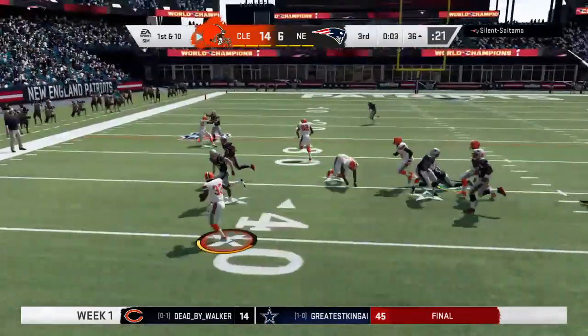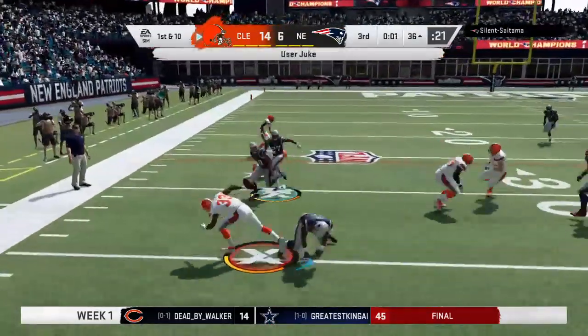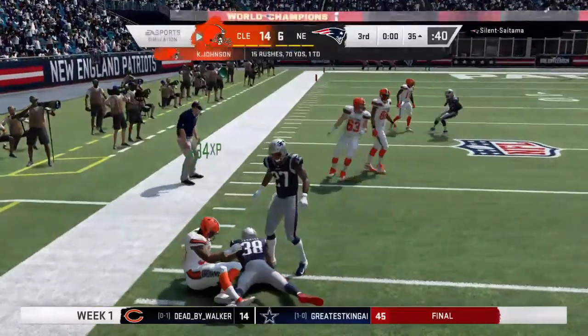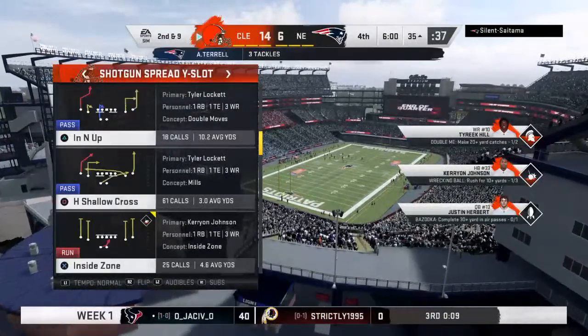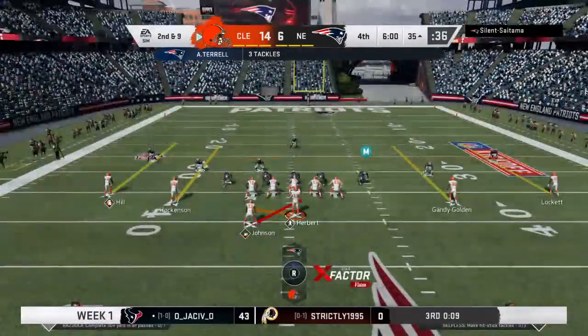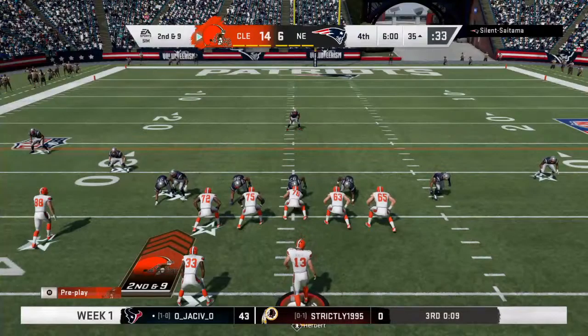Running from the gun, Johnson. Nothing doing. Barely able to muster a yard to hit the 35. Back now in Foxborough. It's the Browns football, and they've got the lead here as we start quarter number 4.